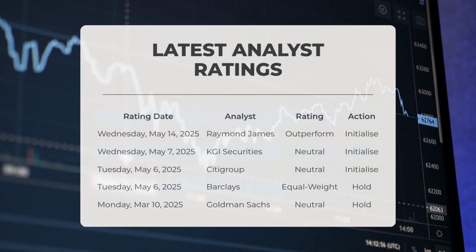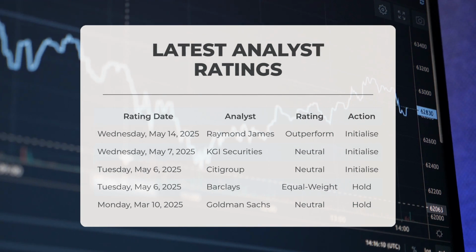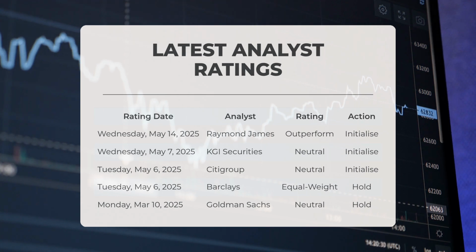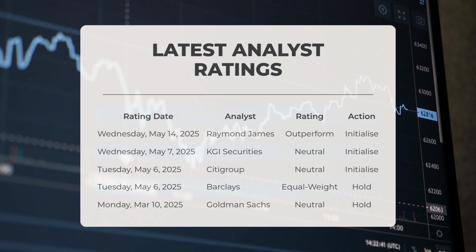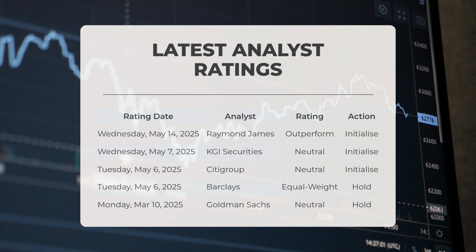Analyst ratings. On Wednesday, the 14th of May, 2025, it was reported that Raymond James assigned SMCI an outperform rating with an initialized action. On Wednesday, the 7th of May, 2025, it was reported that KGI Securities rated SMCI as neutral with an initialized action. On Tuesday, the 6th of May, 2025, it was reported that Citigroup also provided a neutral rating for SMCI with an initialized action. On Tuesday, the 6th of May, 2025, it was noted that Barclays assigned SMCI an equal weight rating with a hold action.